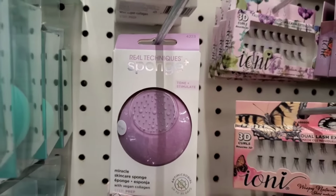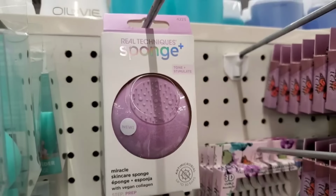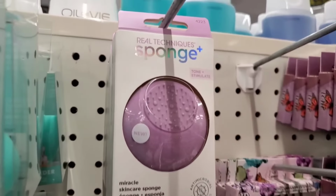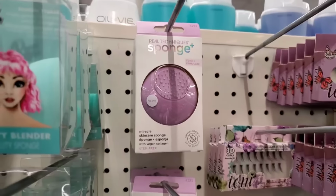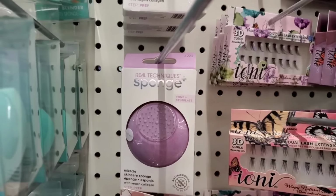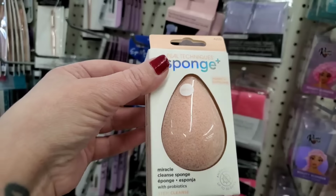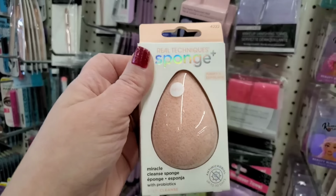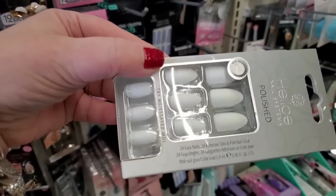Of course, we know the Dollar Tree has brought in a bunch of awesome products, like this Real Technique sponge, Miracle Skincare sponge with vegan collagen. If you've never seen this before, they've got it here in the Norwalk Dollar Tree. I saw it last week, but I didn't realize that it had collagen in it. Vegan collagen is in there. That's amazing to put on your skin. But this one, this miracle cleansing sponge with probiotics, I had never seen this one before, and it's antimicrobial. I'm psyched to try this. It looks great for a buck and a quarter. Wow, we have definitely hit pay dirt, you guys.